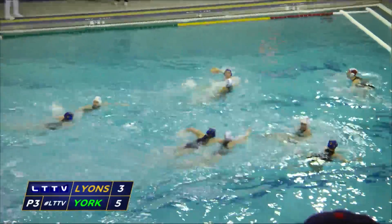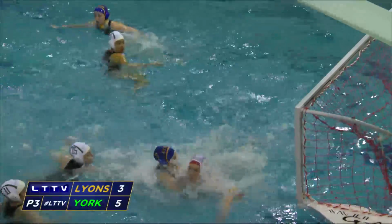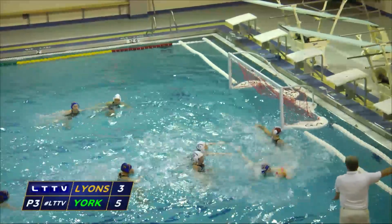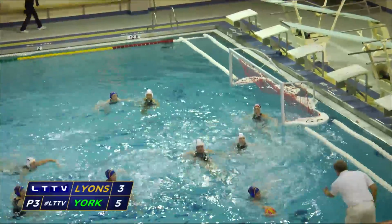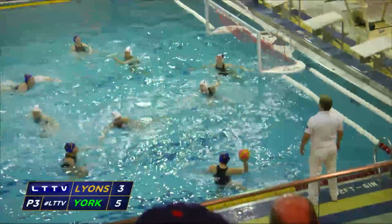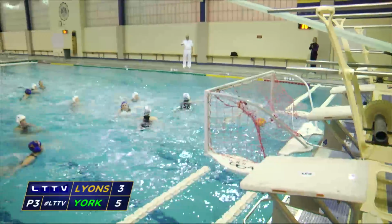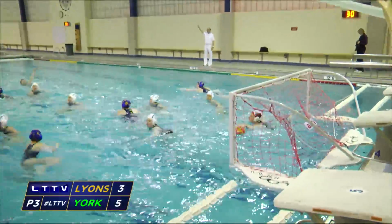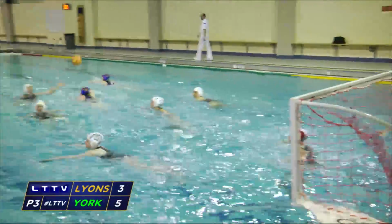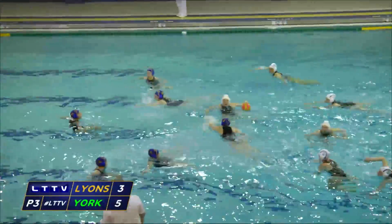Looks as if LT might have a quick move and a shot, and a great block by York. LT almost had an open opportunity at that point with none of the York defenders around. But they'd have it. Looks like York committed a penalty, and now they have it. Quick shot inside. Pass, a shot, and a score. Back within 1. Great shot on the part of LT. York now with possession of the ball, making their way over to LT's defense.